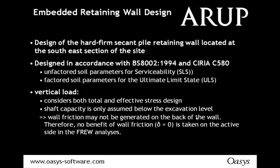The design methodology for vertical load considers both total and effective stress design. Shaft capacity is only assumed below the excavation level. So for the effective stress design, the input horizontal effective stresses are those calculated from the Frew retaining wall analysis. Because the wall is carrying vertical loading, wall friction may not be generated on the back of the wall, so therefore no benefit of the wall friction is taken on the active side of the Frew analysis, so that's why delta is taken to 0 there.